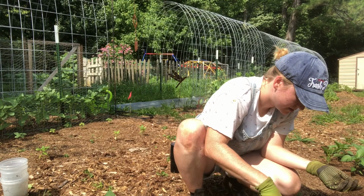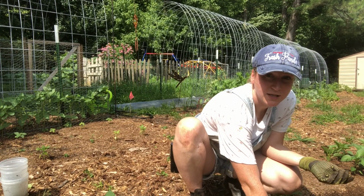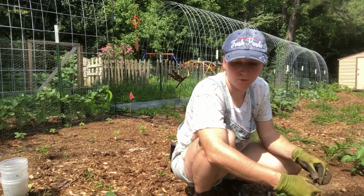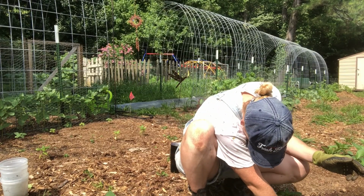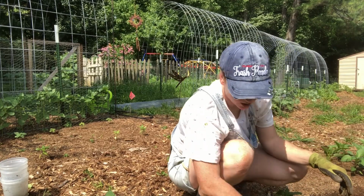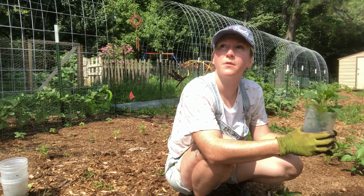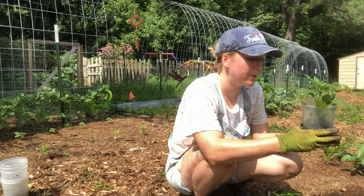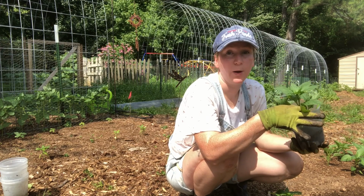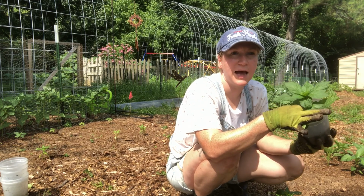And yeah, the bell peppers that I got, I've never really successfully grown bell peppers. They've never done well for me. And the bell peppers that I'm trying are Ozark Giant from Baker Creek, and it's a large red bell pepper. And I have a random orange bell pepper plant from some orange bell pepper seeds that I bought last year from Baker Creek.